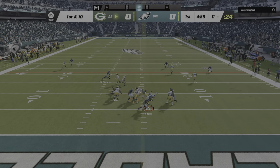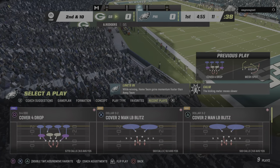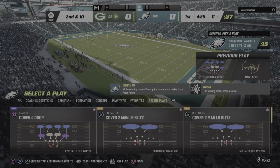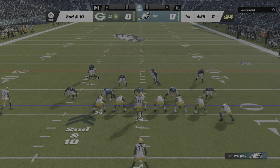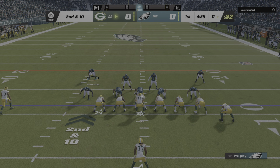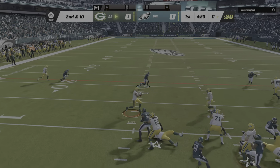Rodgers going to the air to start things out. A hit as he throws there, incomplete. I think he had to unload that one before he wanted to. He was right up in his grill. I think he was a dentist there without a license, don't you? Just not enough time for the play to develop. Just lucky it wasn't a fumble, really.